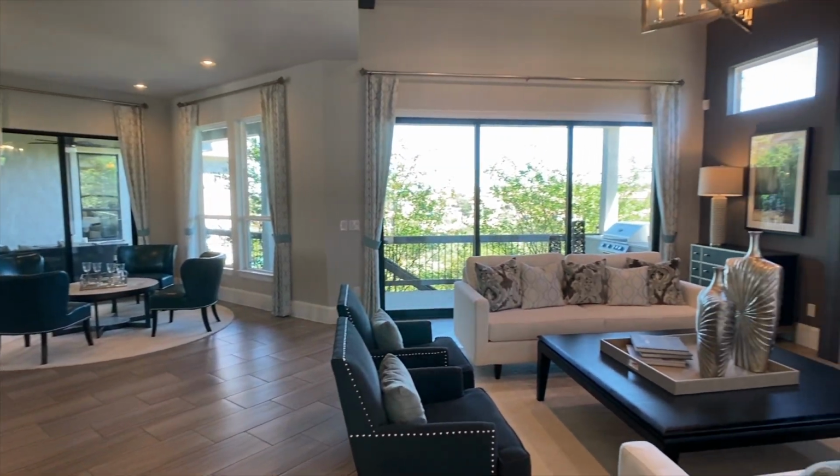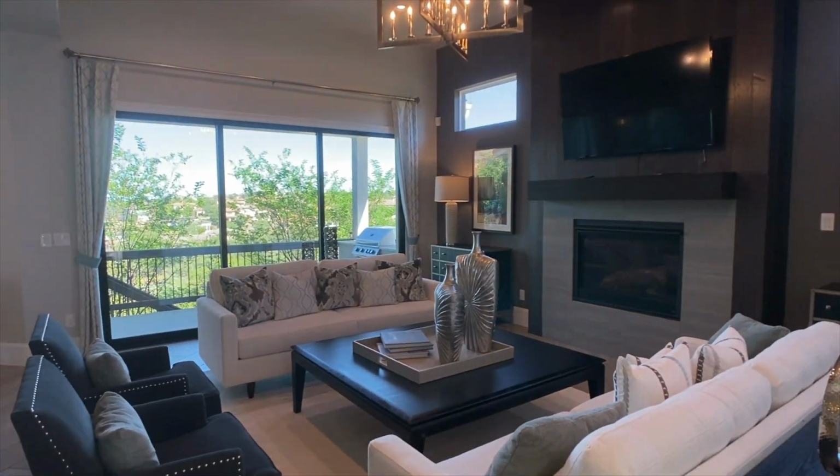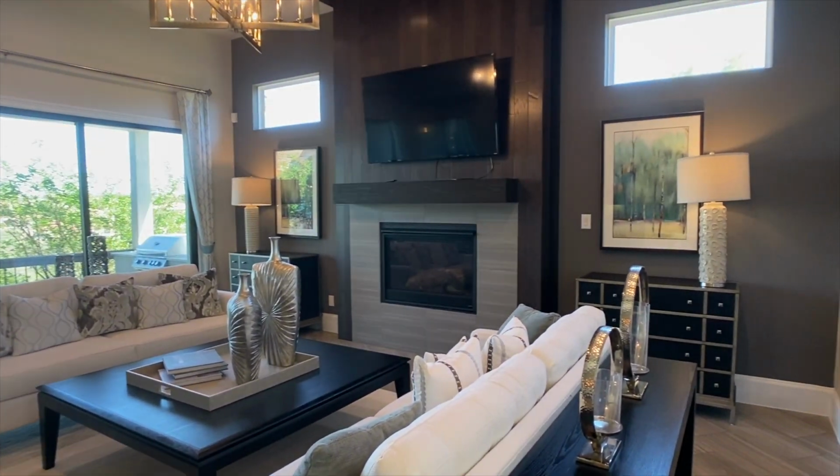One thing I get from buyers sometimes is they don't want to enter through their front door and just hit the living room right away.